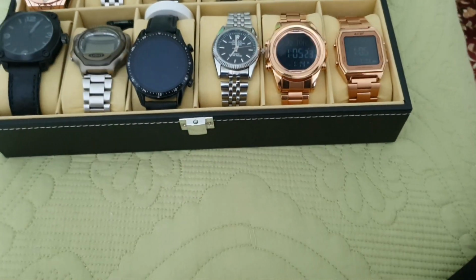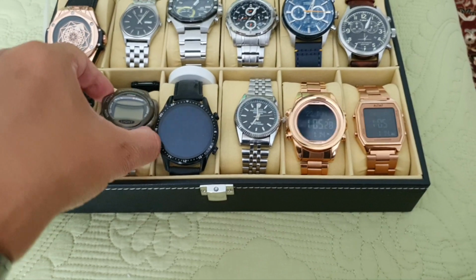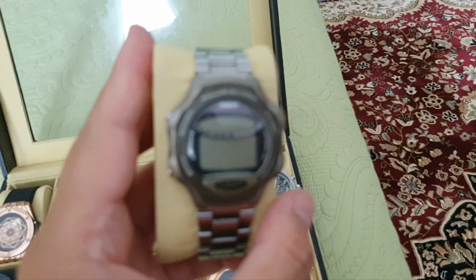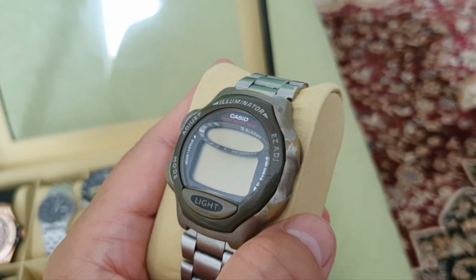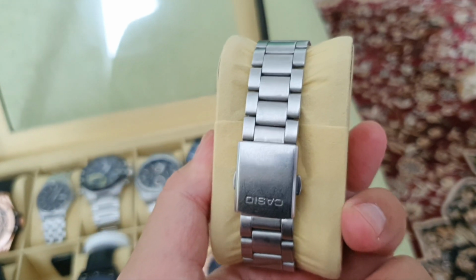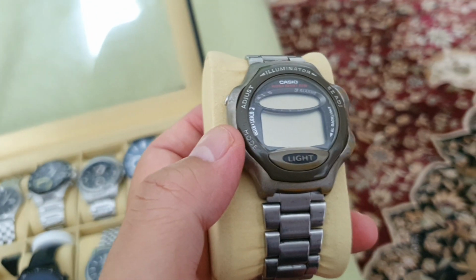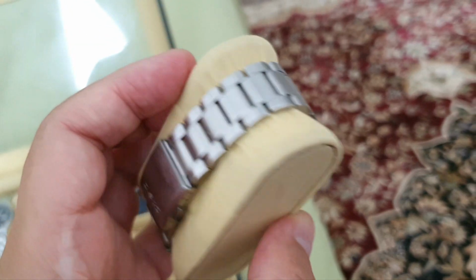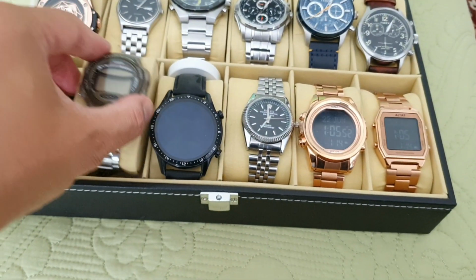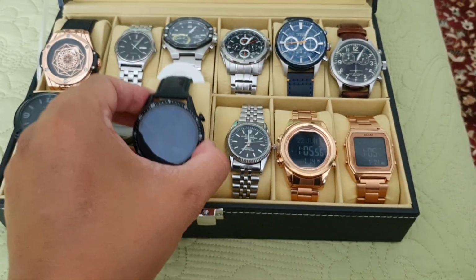Next is the... Yep, Casio. The battery is dead, but I love this watch. One of my first Casio watches. I believe I've had it more than 15 years. Yep, my favorite.